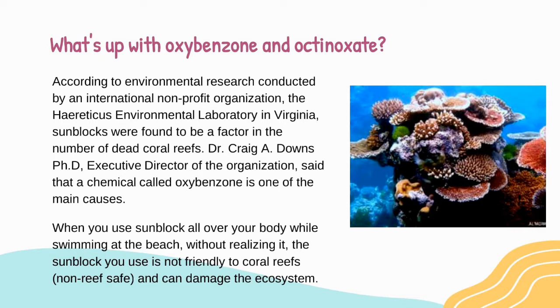According to environmental research conducted by an international non-profit organization, the Heritage Environmental Laboratory in Virginia, sunblocks were found to be a factor in the number of dead coral reef. Dr. Craig A. Downs, Ph.D., Executive Director of the organization, said that a chemical called oxybenzone is one of the main causes. When you use sunblock all over your body while swimming at the beach without releasing it, the sunblock you use is not friendly to coral reef or non-reef safe and can damage the ecosystem.